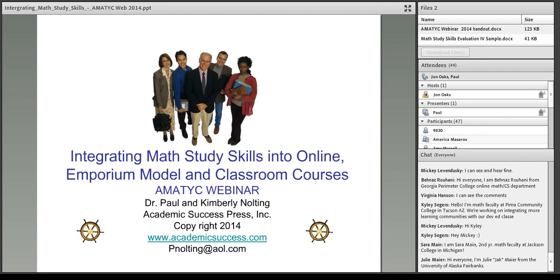If you're into different designs, like the classroom design that could be condensed, what we're looking at, integrated into the classroom, is basically assigning chapters in my text and learning math. And the reason I'm using this as an example is because the text is the only text I know that has research that says that learning these skills will improve students' math success.